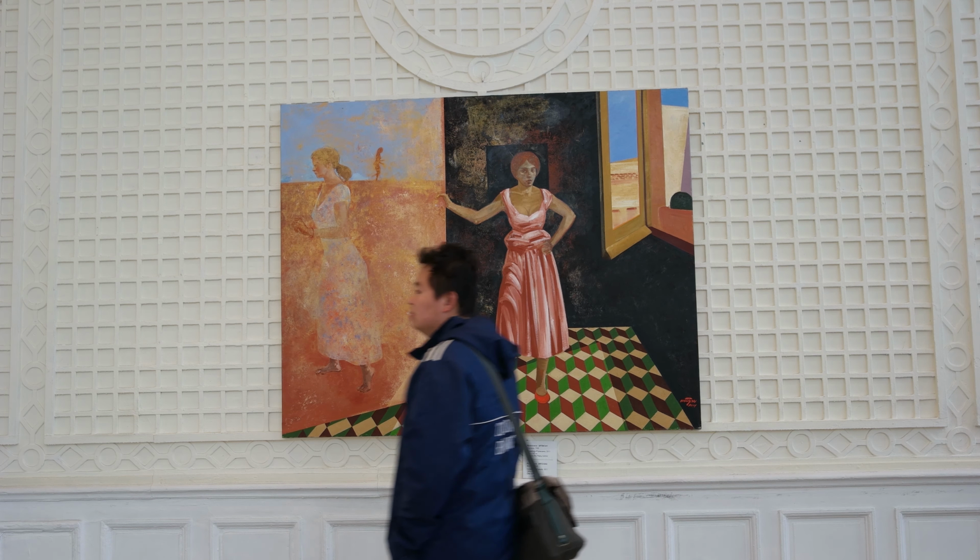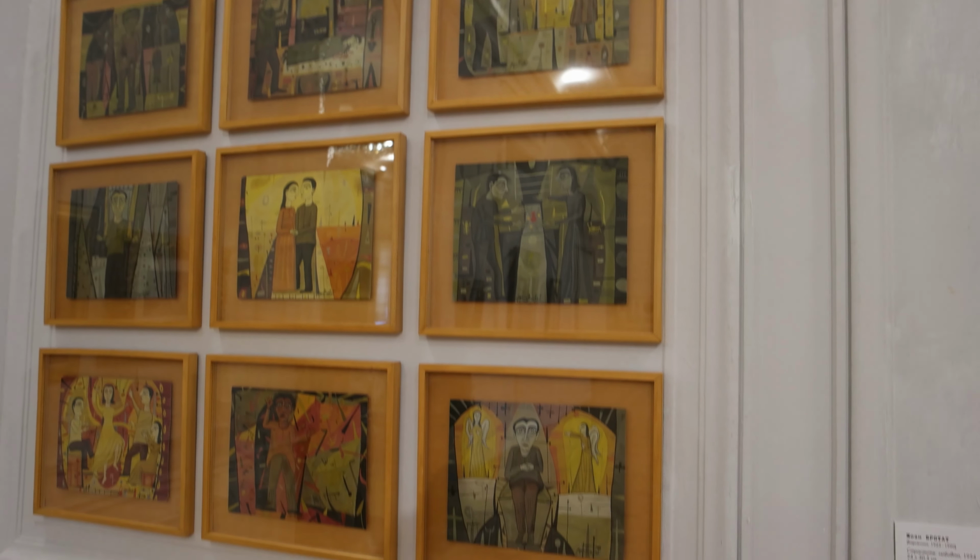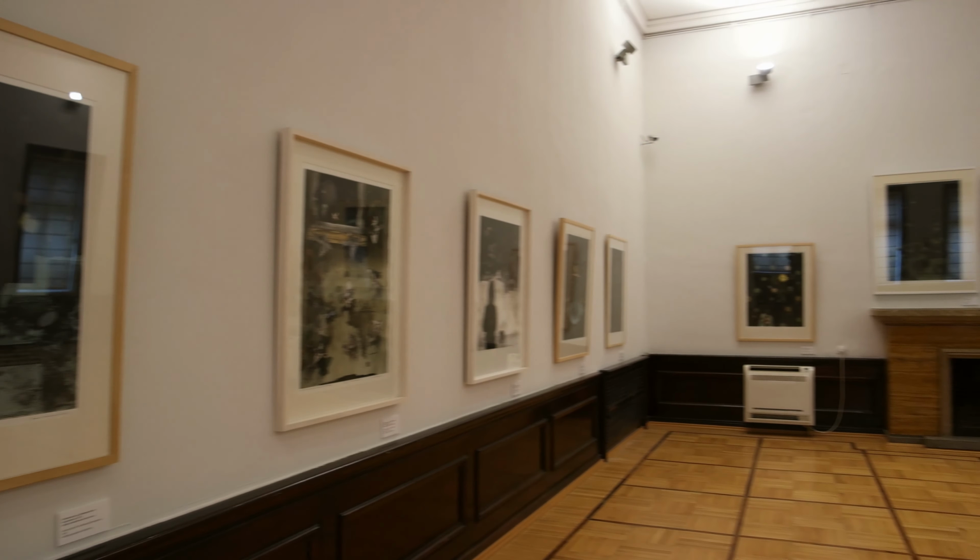Today, the collection includes both contemporary and national revival art, and also the country's largest collection of medieval paintings, including more than 4,000 icons.